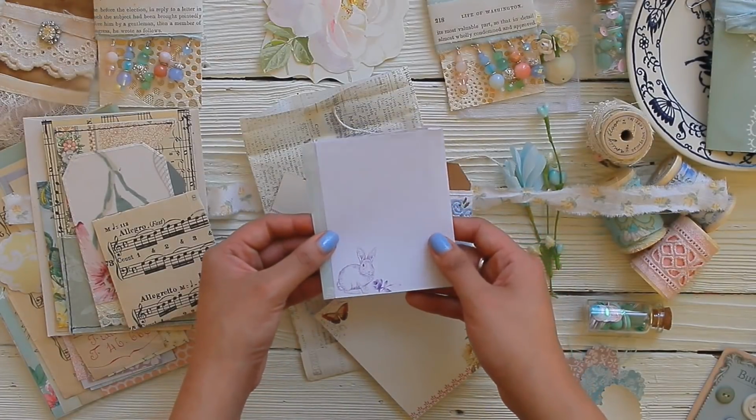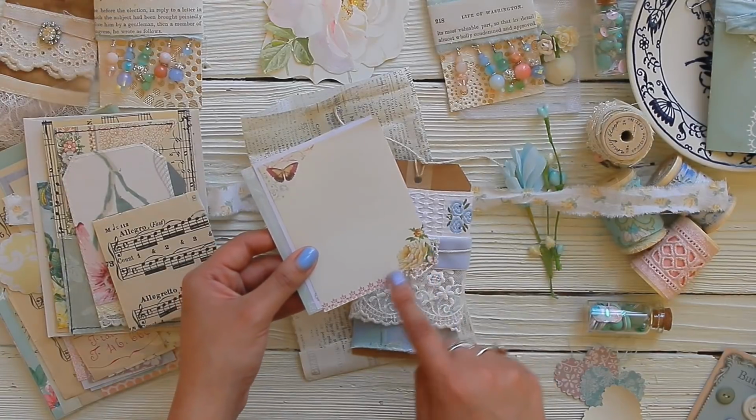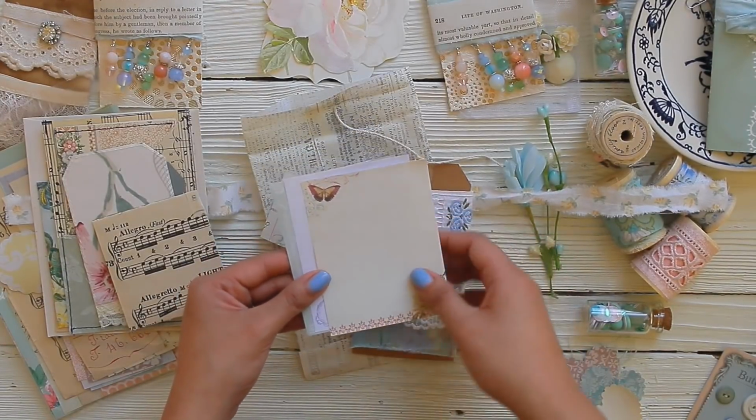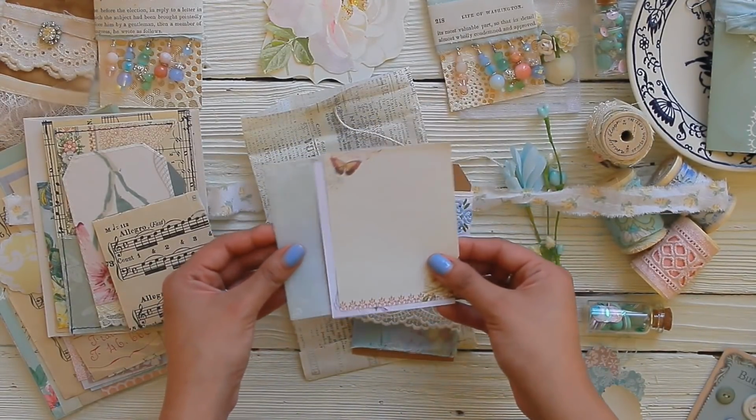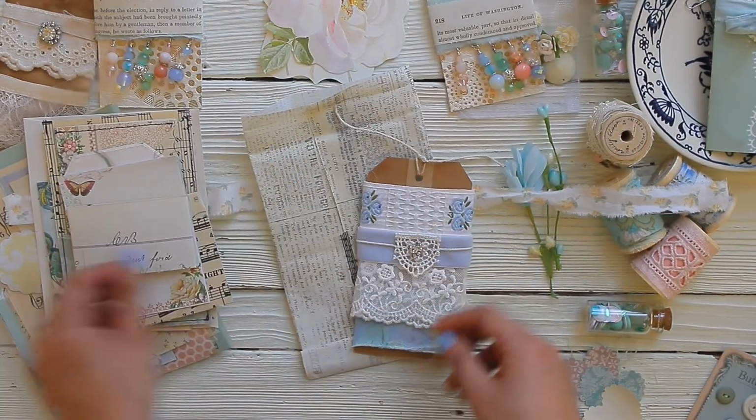This one is so darling. It has a little bunny on there. And then this one has a vintage flower and a really pretty design on cream paper. So you get these little note sheets included around your little stationery mini pack.